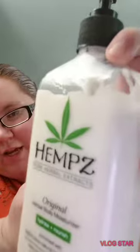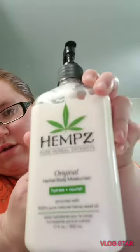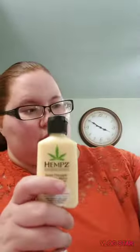Ooh, okay. You guys know I love this stuff. I showed you my full-size one in the original scent the other day. I use this stuff all the time. I absolutely love it. So it'll be good to have one that I can throw in my purse. And this is in the scent Sweet Pineapple and Honey Melon. How does that smell? I bet you it smells great. Oh my god, it smells so good, you guys. Amazing. I'm happy with that.